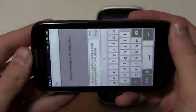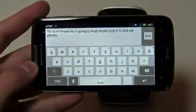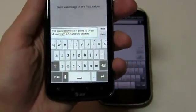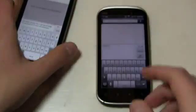So you can see portrait and landscape. You know, it's a little bit larger display here than the Atrix 4G. It's 4.3 inches. So in landscape, you've got some nice large keys, and then in portrait, you still have keys that are easy to type on. So again, the multi-touch keyboard is fantastic over here.